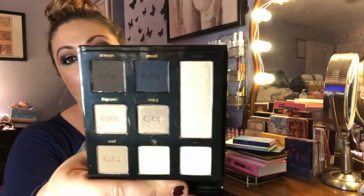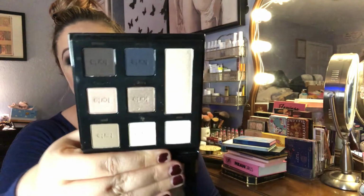From Tarte, I have the Sex Kitten. That's what it looks like. These are very neutral, cool tone shades. And yeah, I mean, it's fine. It's a cute little travel palette.